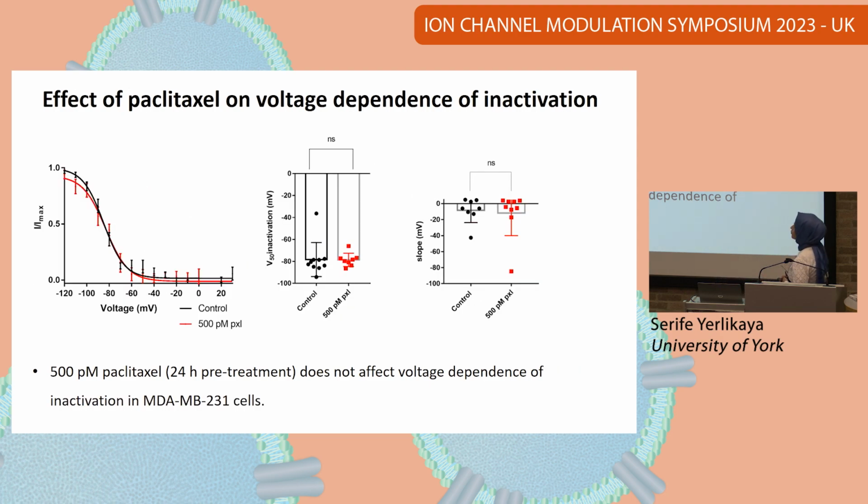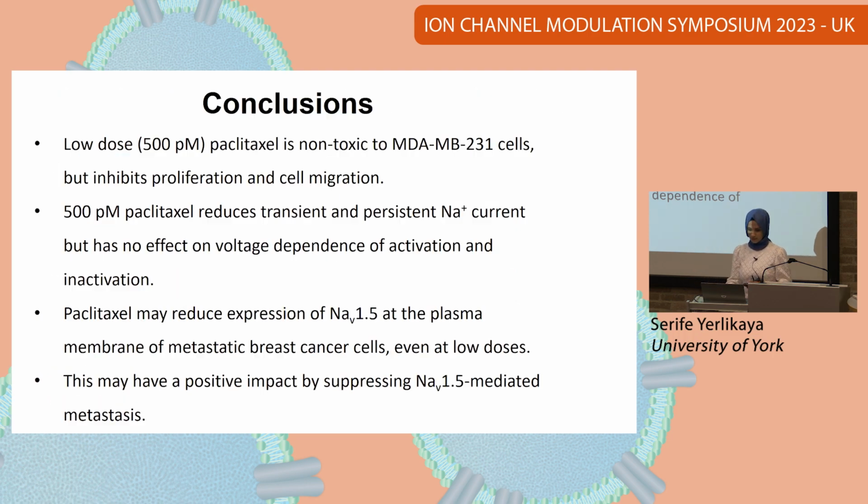And here is the effect of paclitaxel on voltage dependence of inactivation. Voltage dependence of inactivation has been shown to determine the maximal depolarization. According to this result, we can say 500 picomolar of paclitaxel does not affect voltage dependence of inactivation in the MDA-MB-231 cells. As you can see in this graph, the effect on half-inactivation and the slope is non-significant.